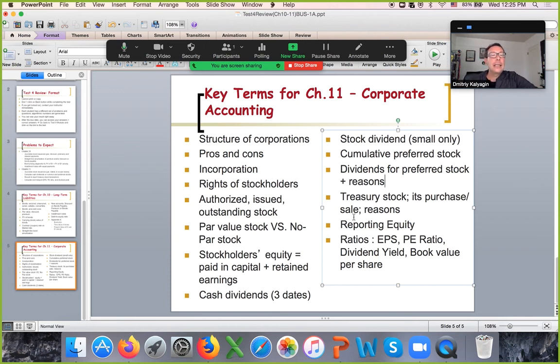We looked at the stockholders' equity, statement of stockholders' equity, very briefly. And guys, we covered these 4 ratios: EPS, P/E ratio, dividend yield, and the book value per share.